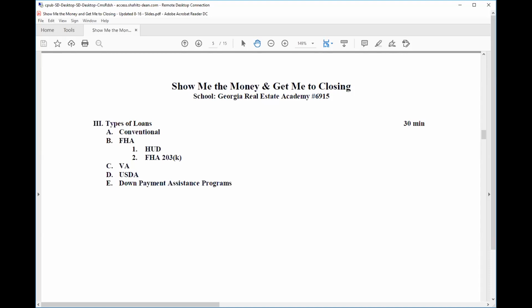So, what exactly is mortgage insurance? The concept of mortgage insurance is the lender says, I'm willing to loan more than 80% of the value on one condition. And the condition is that you pay for some insurance called mortgage insurance. And in the event I have to foreclose on the property and I sell it and get less than my loan amount, the mortgage insurance company will reimburse me, the lender, for my difference.